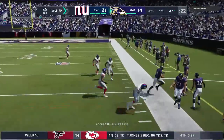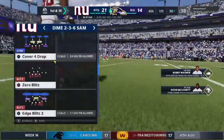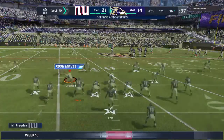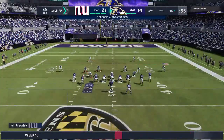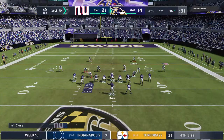And this one complete to Reed. And he's going to be out of bounds, but not before he takes it inside the 40. Another catch for him there. This one good for 11. First down. So signs of life in what's been a dormant offense in this second half. Here's 1st and 10.